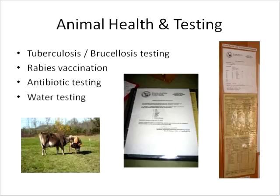In addition to that, for the tier one folks and for the tier two folks, there are specific animal health and testing requirements. As you can see from the slide, there are tuberculosis and brucellosis testing requirements. The law explains that milk must be derived from healthy animals receiving adequate veterinary care, including TB and brucellosis testing. The tests should, of course, be done prior to selling any raw milk, and the results of those tests must be posted in a place that's easy for your customers to see.